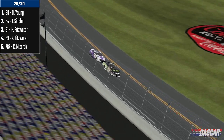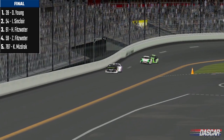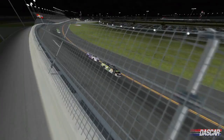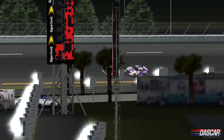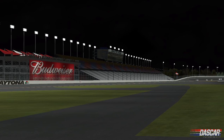Coming to the line, Dillon Young will win the season opener here in Daytona for the DASCAR Regional Pro Cup Series. Sinclair is just unable to get it done. Didn't have the momentum. Congratulations to Dillon Young in his Acer machine. Great effort by this team. Sinclair doing a great job as well, and the Fitzwaters will also have a solid effort today. So, Dillon Young, DASCAR Lites winner, now Regional Pro Cup Series winner.